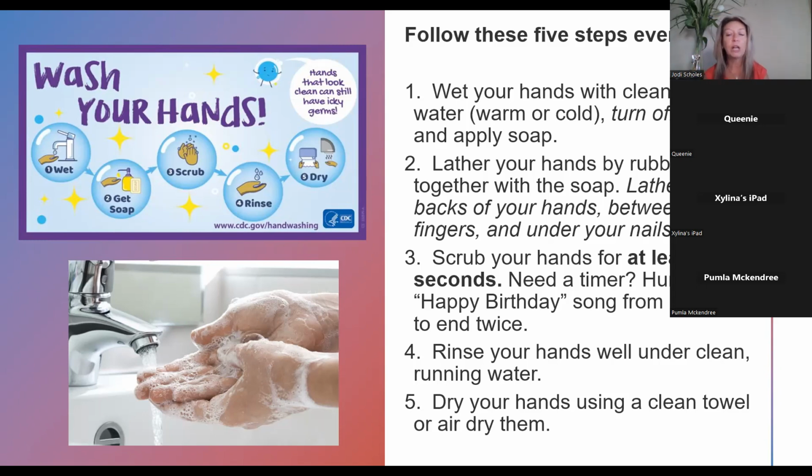I have a cute little nail brush. And you're going to scrub your hands for at least 20 seconds. You need to figure out how long 20 seconds is. You can sing the happy birthday song twice. That'll cover you. 20 seconds is the minimum. Feel free to go longer. That 20 seconds is also, even with the COVID new standards of hygiene and sanitation, still a best practice.